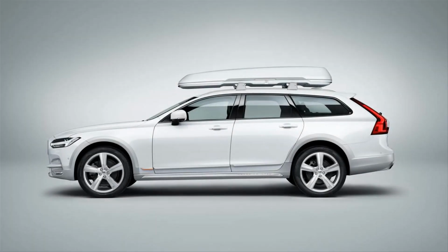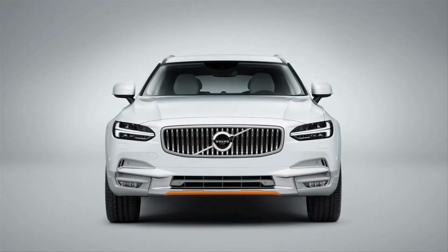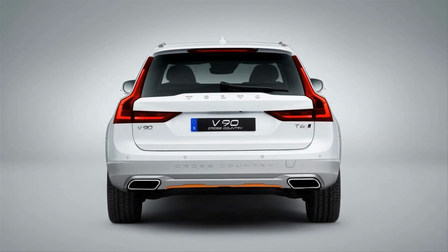With a starting price of $56,295, the V90 will be positioned far enough away from the XC90, though adding a few high-end options, including the $4,500 luxury pack, can be almost enough to make this wagon touch the $70,000 mark.